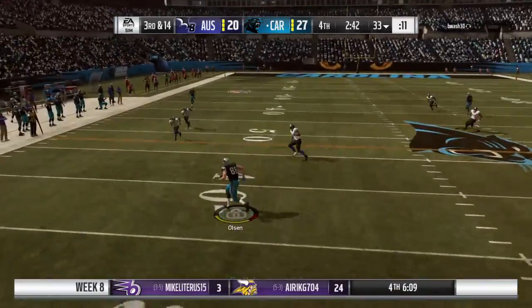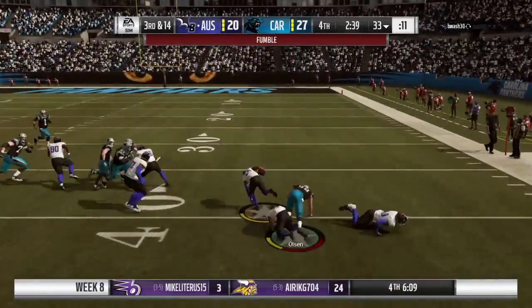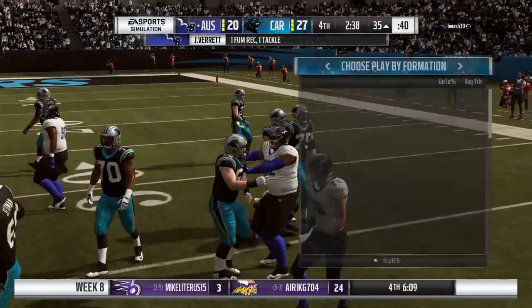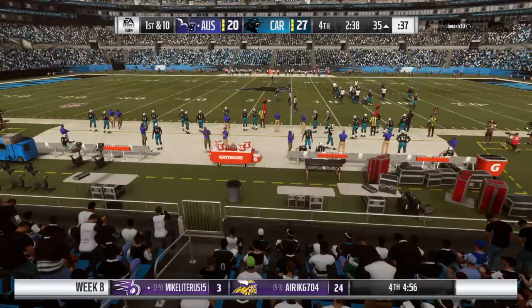Newton now to throw. And caught left side, Olsen. And he fumbled it. It's on the ground. And this will be scooped up by the defense. And the return here is stopped at the 35-yard line.